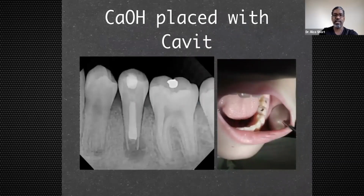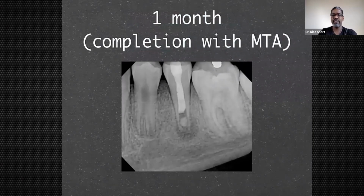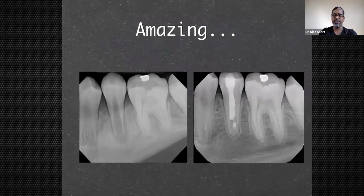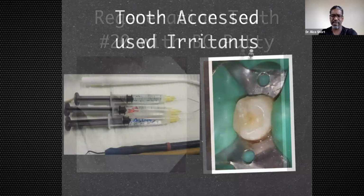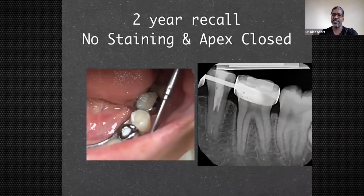The pulp became necrotic, we placed calcium hydroxide. In 1 month, we completed it with MTA. And in 1 year, we can see the apex closed. And it's amazing stuff that we can do. And some of the studies show that the pulp still remains vital. However, with MTA, we see staining. So now we use bioceramic material, bioceramic putty, and we use the same technique. And the difference is that we don't have to worry about staining. This is a 2-year recall on a different case, but we don't have the staining here.